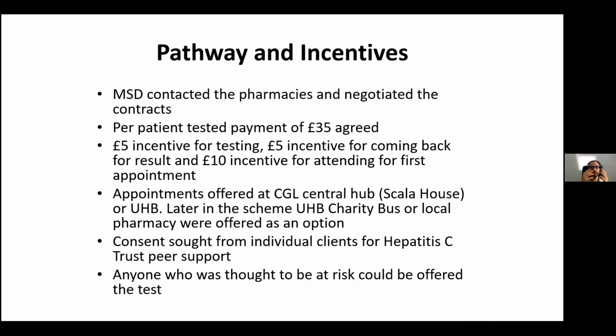So how did we set up the pathway? Well, I think the beauty, and why this really worked, was that MSD did all the legwork in terms of contracting and negotiating. I think that made a big difference, because we just don't have the bandwidth as busy NHS clinicians to be able to do that. It was agreed that the pharmacists would get a per patient incentive for testing, and it was about £35, I'm pretty sure, was what we agreed.